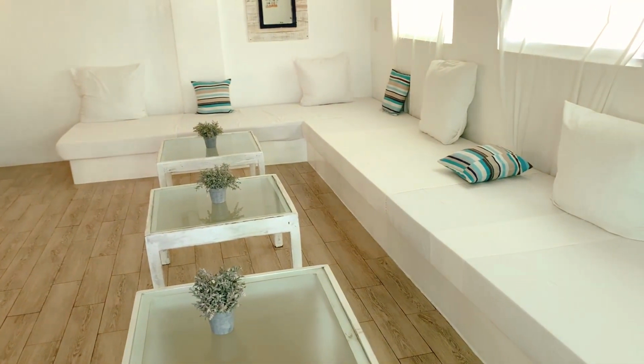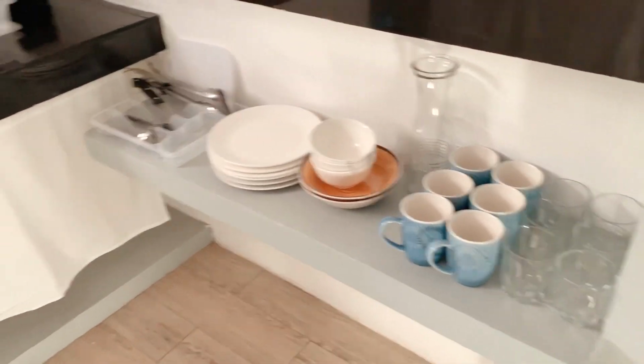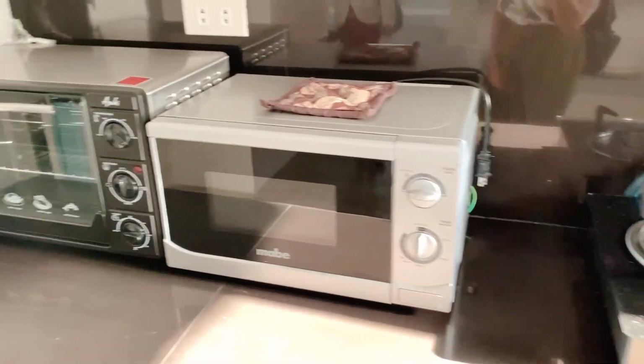This is how it looks like. Ito yung common area. Then, yung double deck. Now, let's look at the kitchen. Fully equipped siya. So, pwede kayong magluto.